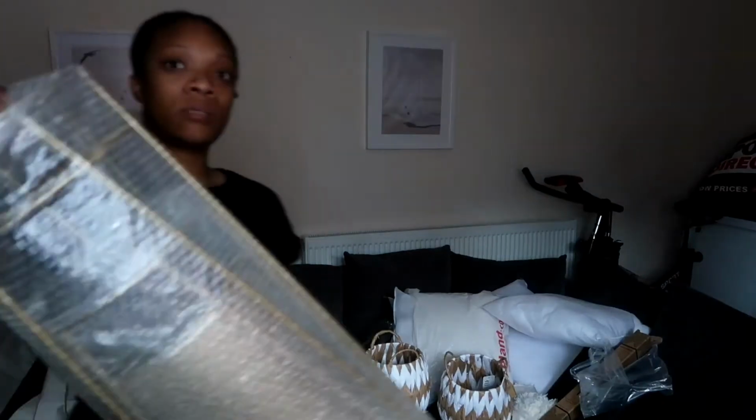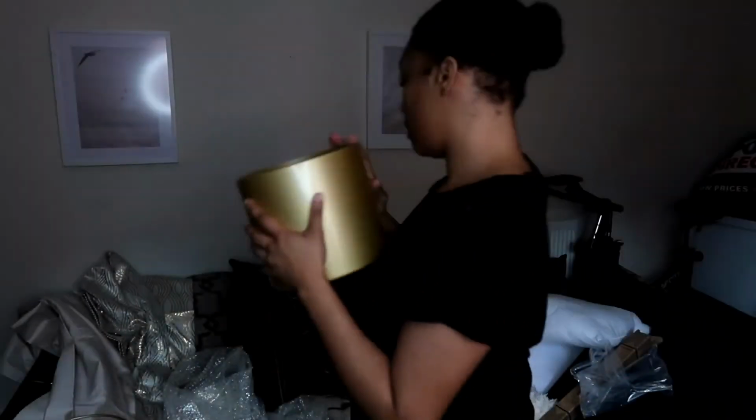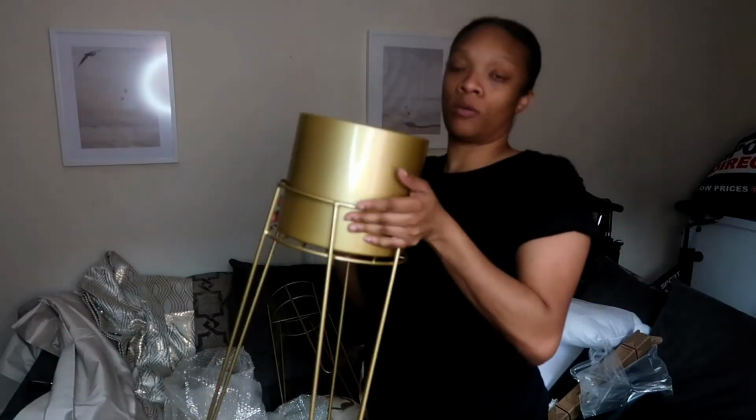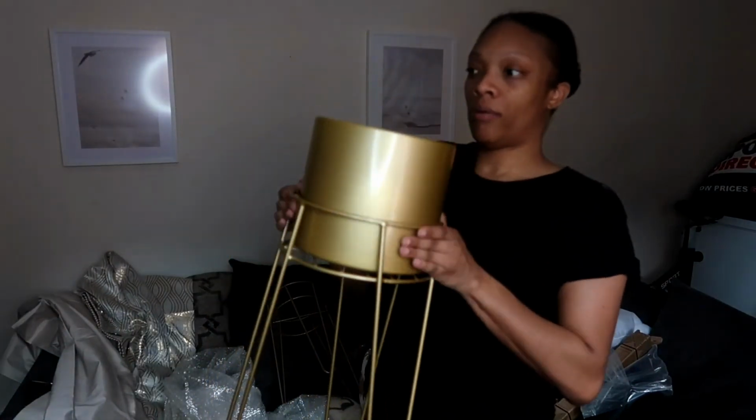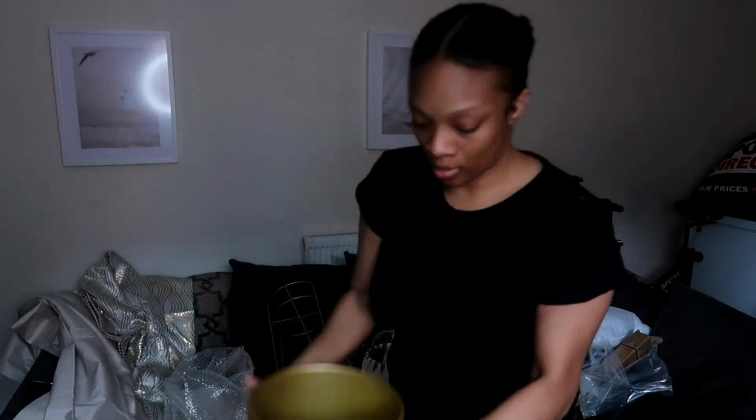Ooh. I like. Okay. Planters. I wanted them to be a bit more gold, like a rich gold, but cool. And never mind. So this is how it is.